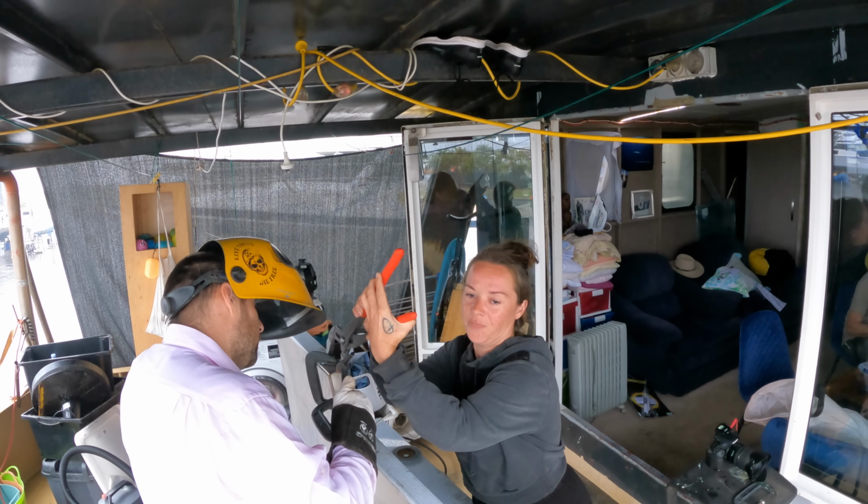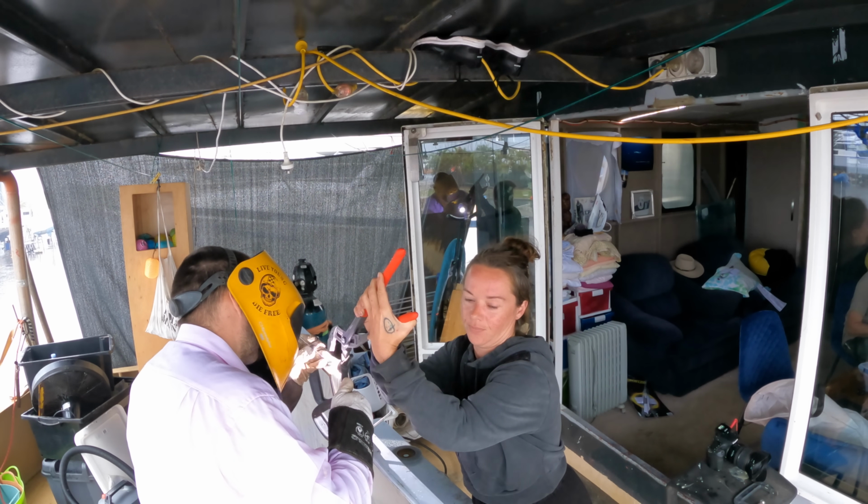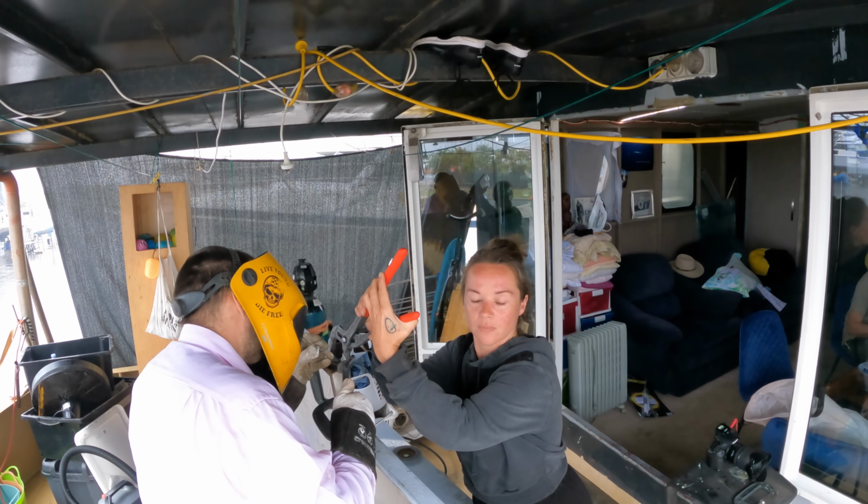We need to hold it tight using my big multi-grips. So Yasmin's pulling the small piece of stainless in just while I put some tacks on.